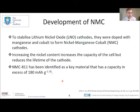One such material, NMC811, has been identified as a key material by many commercial companies such as Tesla to synthesize, and these can reach capacities close to 180, which is slightly off the 200 milliamp hours per gram target, but these can be pushed to a higher voltage, and with a bit more research there is hope that these can be used in electric vehicles for the future.